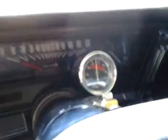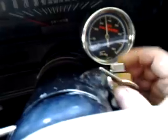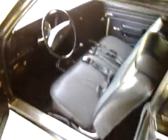And I'll show you how nicely it shuts off. And I'm going to release the emergency brake for you so you can see the brake light, how it will go off. Yeah, that's the nice thing about a car that hasn't been taken apart and had the dash ripped out of it and all that nonsense. There you have it. There it is.